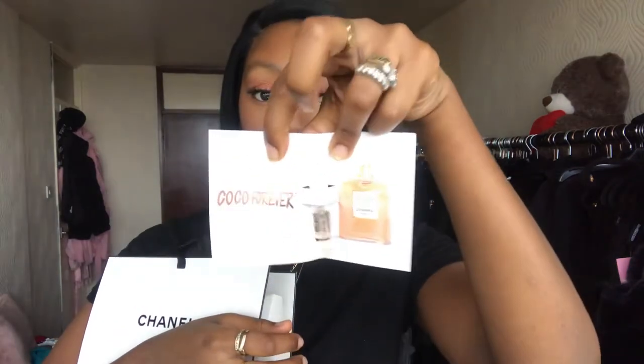So this is how it comes once you do get it. This time I got a sample of the Chanel Coco Mademoiselle. Most of the time these Chanel samplers, I don't know what it is, but they just literally go so quick. So it came in that duffel bag. I managed to get my hands on two.